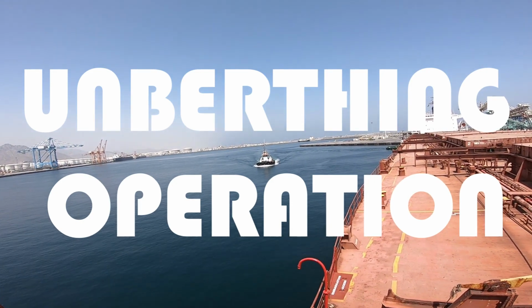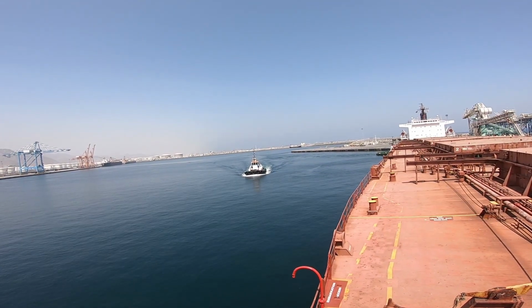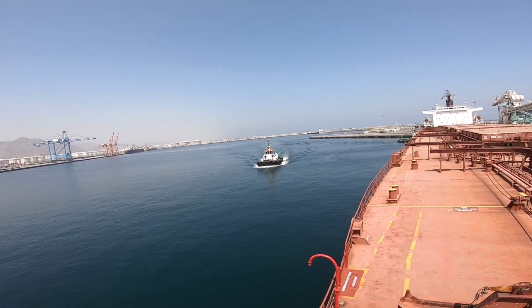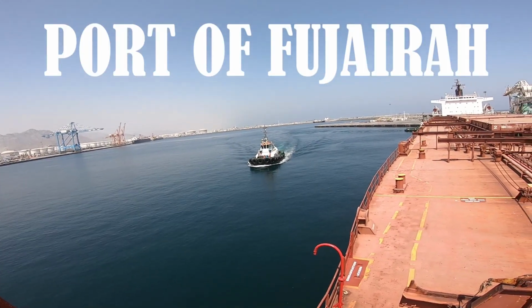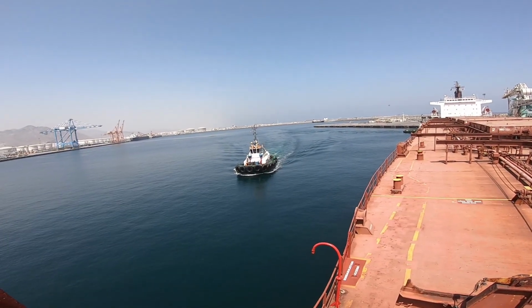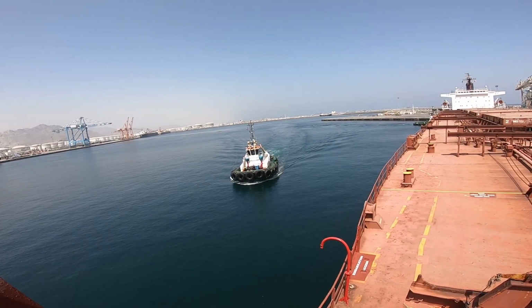Unberthing operation. One of the critical operations on board a ship. It's risky and prone to accidents, especially when coming out from a small port with a narrow exit, just like the port of Fujairah. After the partial unloading operation in Fujairah, it's time to unberth and proceed to the next port.